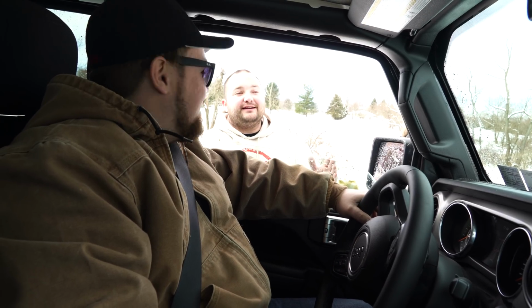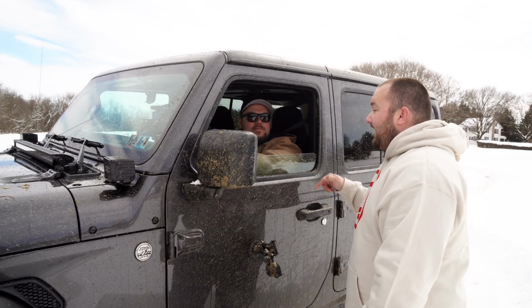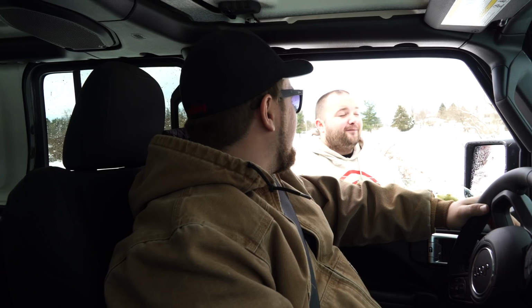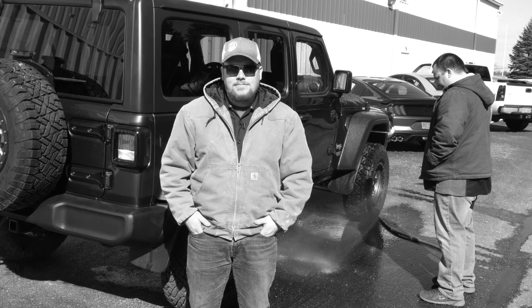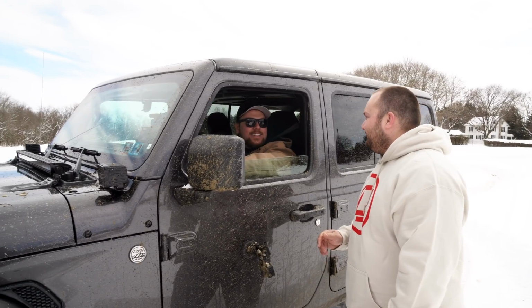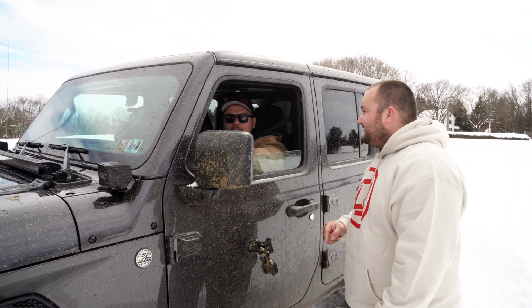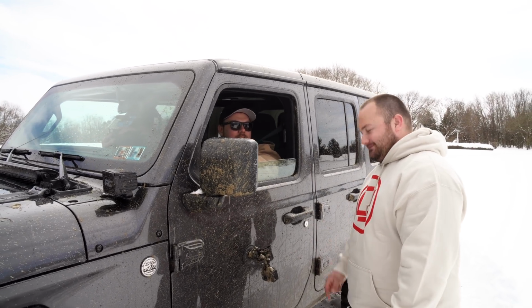Why don't we see if you can drive in and drive out? I'll wash the Jeeps. All right. But not like last time, where you washed the ground. You actually have to wash them. I sprayed it a little bit. But if you get stuck and I have to pull you out, then you gotta wash them. I gotta wash both Jeeps.